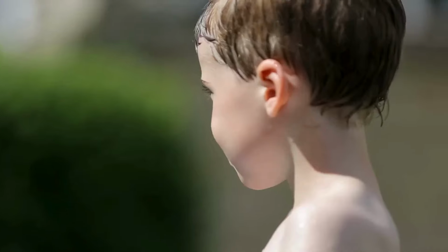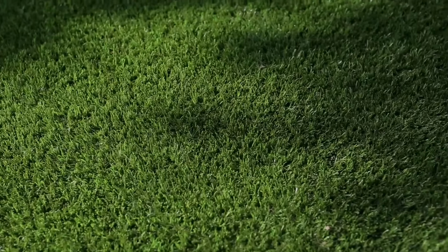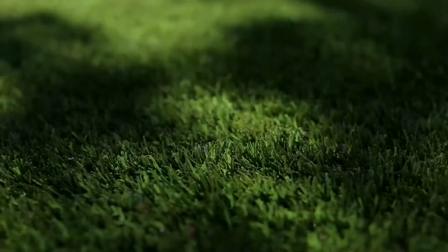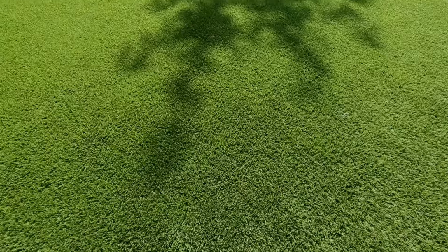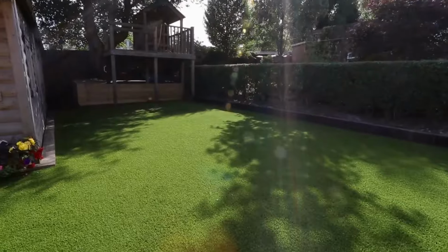Today, we're exploring 10 artificial grass front yard ideas for 2024. Whether you're looking for a low-maintenance option or a modern look, these ideas will inspire you to transform your front yard. Let's get started.